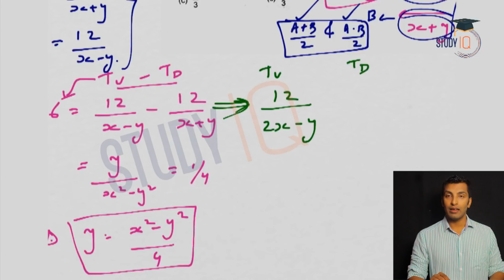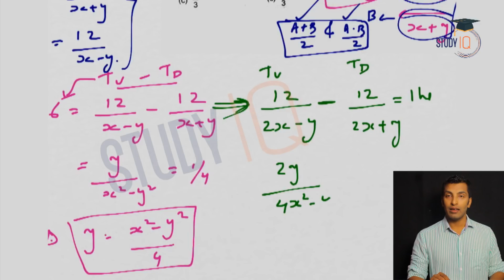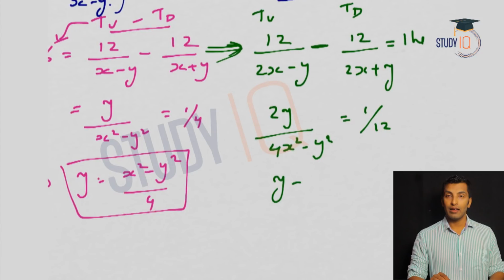And what is t downstream? 12 divided by 2x, because the speed is doubled but the speed of the current remained the same, right? And this difference is given as 1 hour. Okay, this difference is given as 1 hour. So from this you can easily write it as 2y divided by 4x square minus y square, taking LCM and all. Okay, which is equal to 1 by 12. So from this you can write y is equal to 4x square minus y square divided by 24.